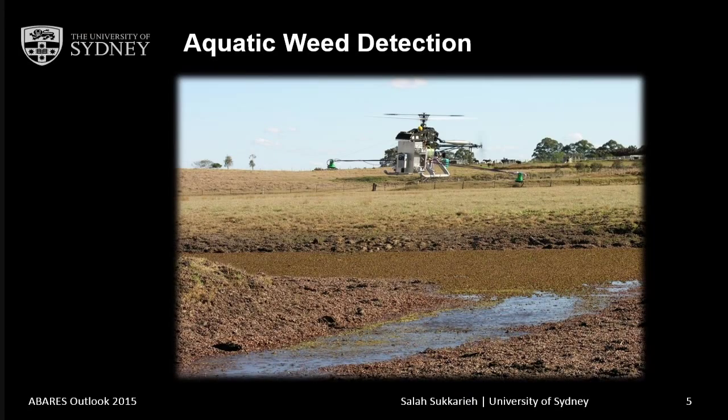One of the first projects we had was with Land and Water Australia, where they were interested in detecting aquatic weeds coming in around the horticulture landscape through irrigation channels. And this platform that you see here, I don't know if I can use this mouse. Will you see the mouse? No. Okay, there we go.